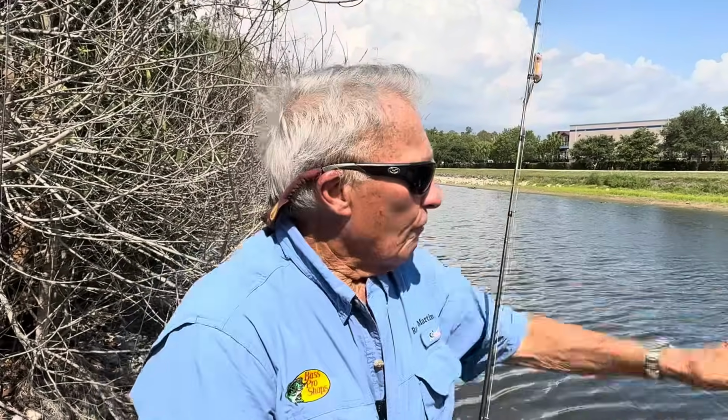So the bass are still in the reeds, and still on the outside edges of the reed beds, but they can see about from here to the other side of the canal. So you have to be really quiet. You have to sneak around real slow and easy with the trolling motor. You can't bump the boat. You can't make any noise, and you've got to just make long casts.